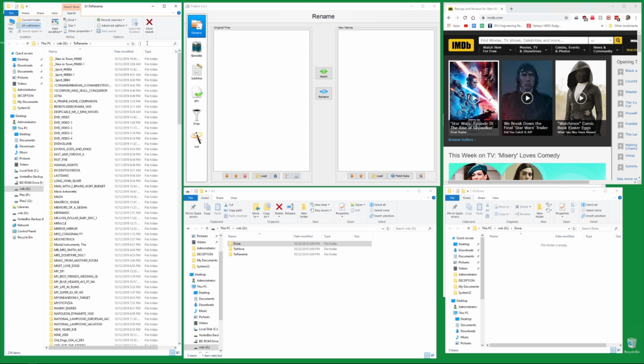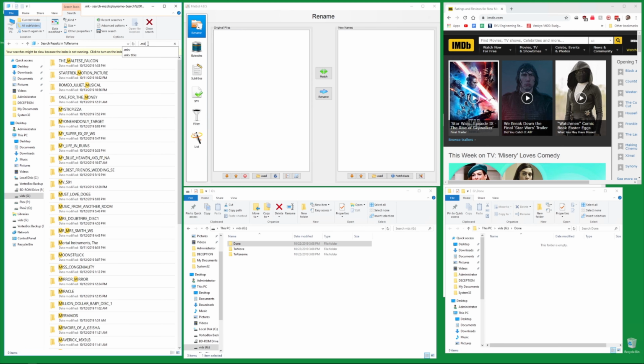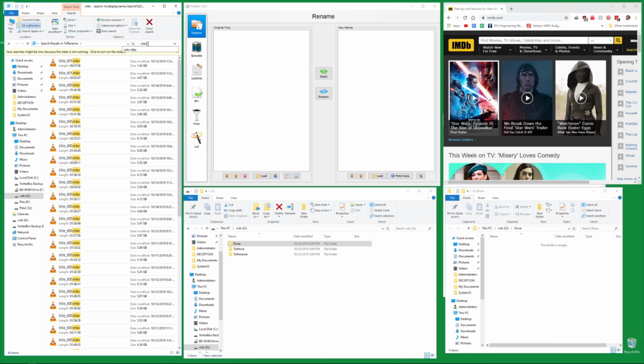So what I'm going to do is go to the search window here in Finder, and I'm just going to put in .mkv. MakeMKV only makes MKVs, so that makes it easy. It's going to find only the MKVs recursively inside of all the folders inside of this ToRename folder.